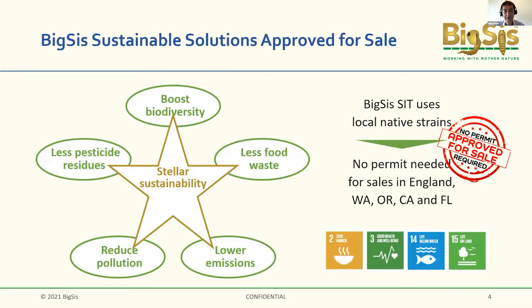And the other big reason why I like SIT is its sustainability. Sterile male insects are species specific and non-toxic. So they're excellent for biodiversity, as well as reducing the use of chemicals and increasing yield, so there's less food waste. On top of that, Big Sis is using local native strains. So to be absolutely clear, we are not a GMO solution. We are taking English SWD for England, Californian SWD for California.